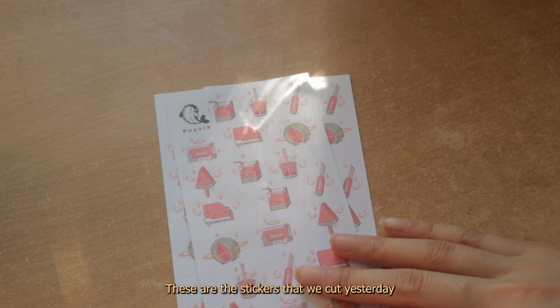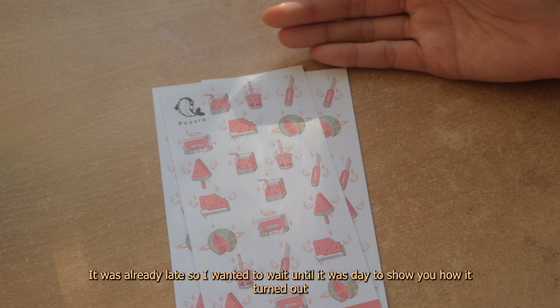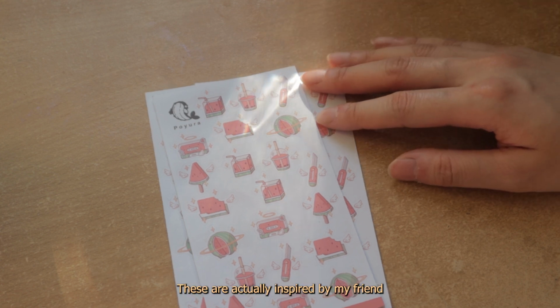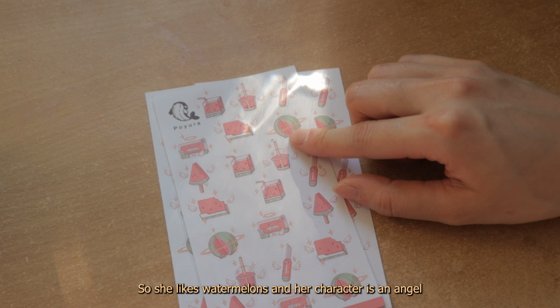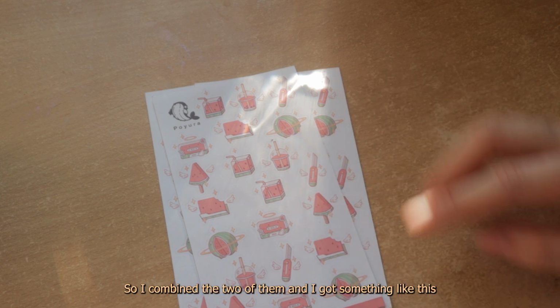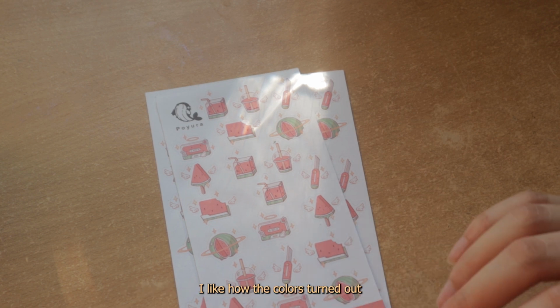These are the stickers that we cut yesterday. It was already late, so I wanted to wait until it was day to show you how it turned out. These are actually inspired by my friend. I just drew everything that she likes. She likes watermelons and her character is an angel, so I combined the two of them and I got something like this. I like how the colors turned out.